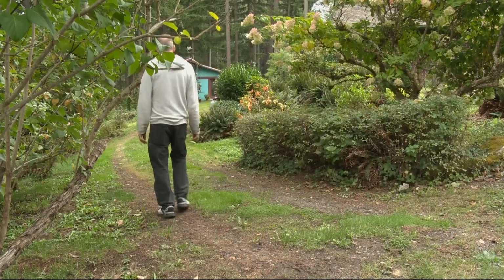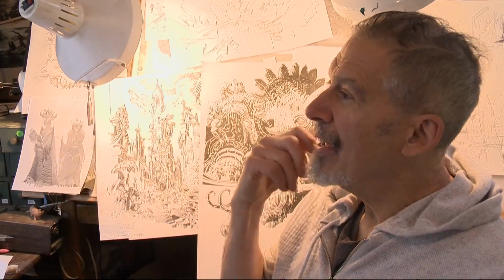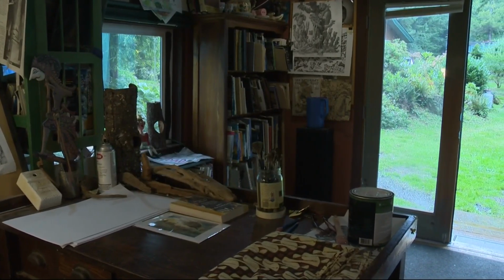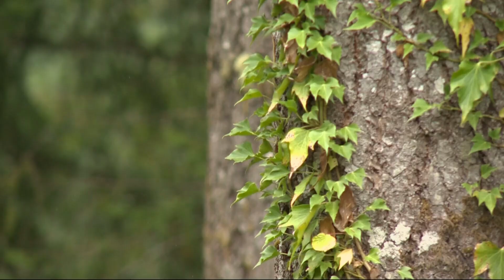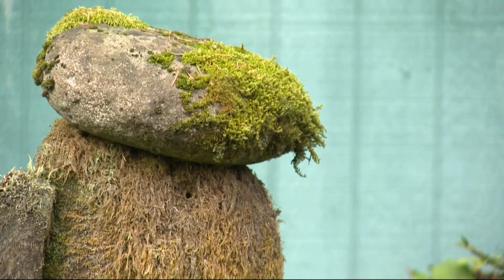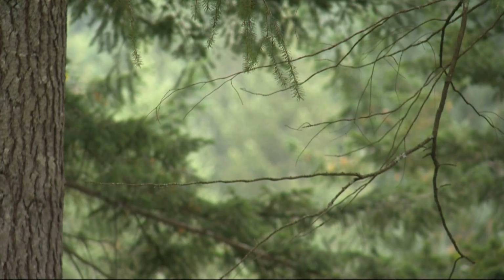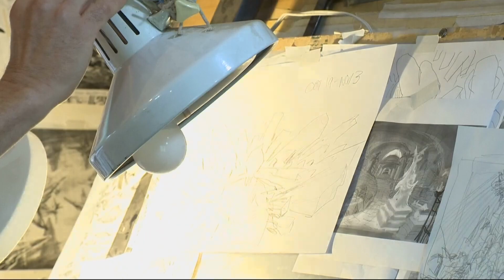Bruce finds inspiration from right outside his door. It changes every day. It's the same, and yet it's always every day new and different. That's what I see around here. I see every tree and every bark texture and all the moss shapes. I see all that, so I want to put it in here because that's the world around us. This is a special place.